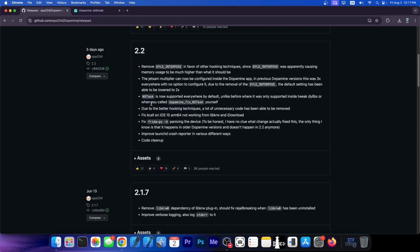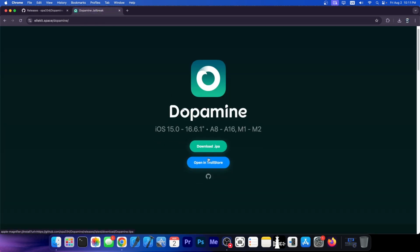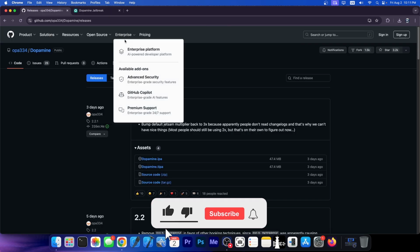So yes, there are a lot of important changes here in the Dopamine jailbreak. Go ahead and update right away. It's available both as an IPA file and as a TIPA file for TrollStore. The recommended method to install this is using TrollStore though.